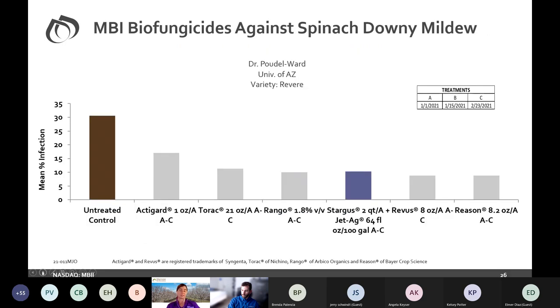And we'll talk about downy mildew still, but we'll shift gears in that we're considering spinach as a crop in this instance. Treatment timing table upper right, we can see there are three treatments in this study. From New Year's Day of 2021 to the 23rd of February, a little bit more spread out in those treatments. And these were conducted with Dr. Pudel Ward out at University of Arizona.